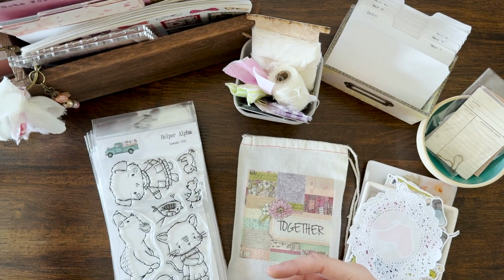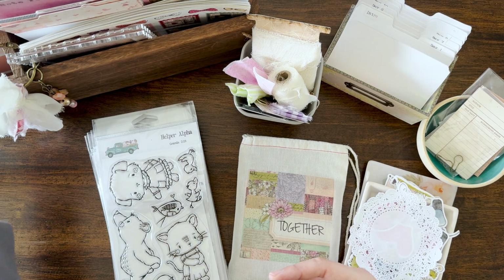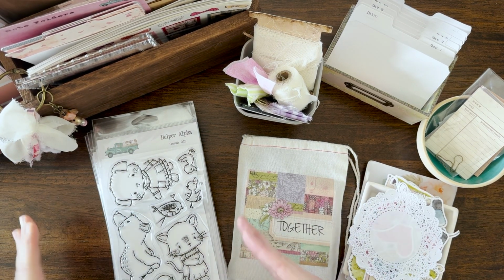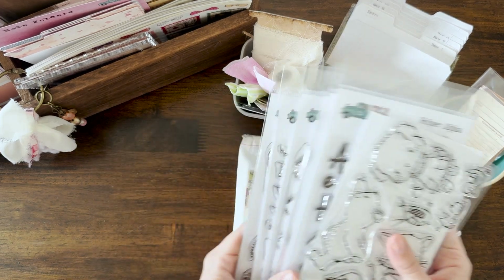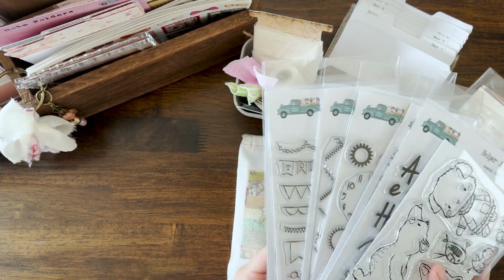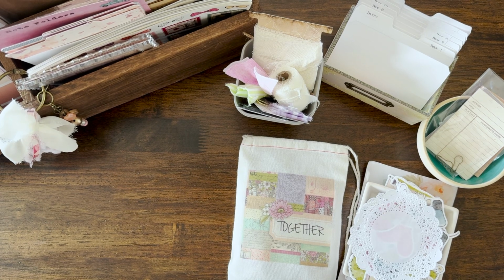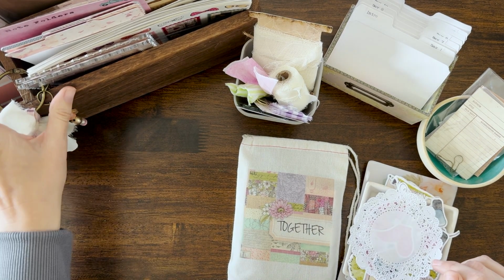So I try to have everything from the release that is new up on top. I'm intentional about using the newest things, so I keep the newest set of stamps up on the top. That way I try to dive in and use those, and then we'll get into this box here.